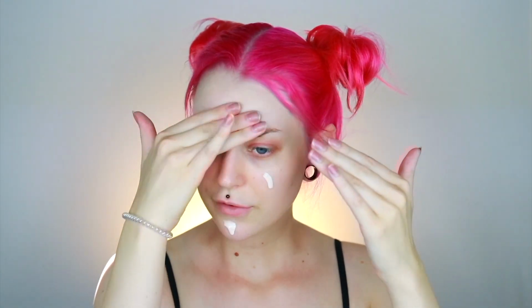And if you think that my eyes are very red, or my eyelids, it's because I used a pink eyeshadow there from Sugar Pill, and it stains. It always stains. It's so annoying.